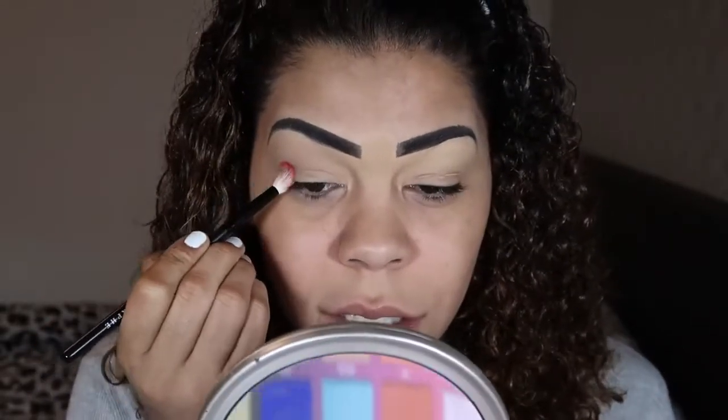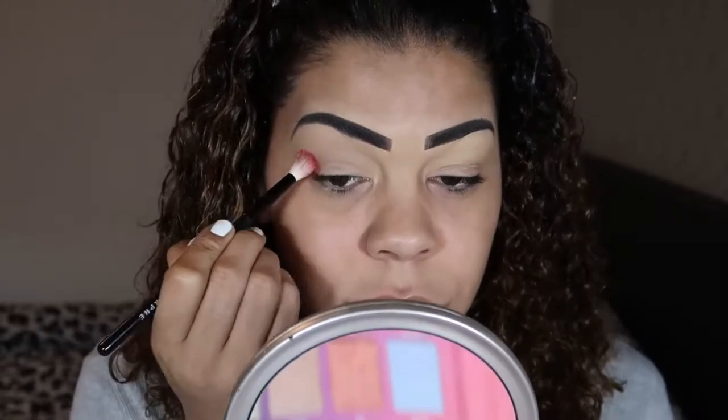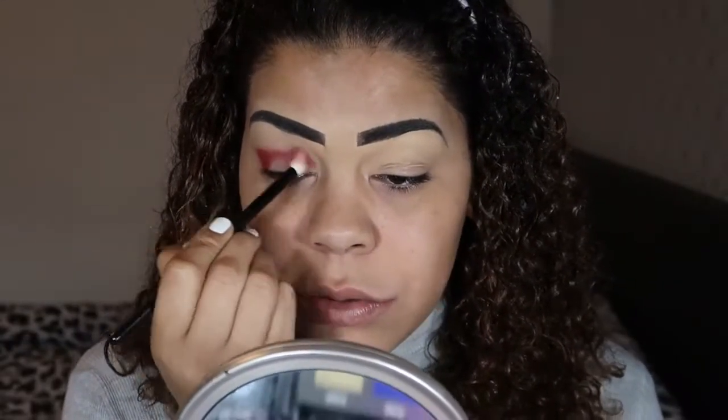Next, I'm going to use this brush, a smaller brush, but it's quite the same. And I am going in with NIKKIE, this beautiful red color. Look at that pigment. I'm going to place this in the outer corner. So, just stamp that on. You guys, look. It's like my eye is bleeding. I wish my blood was this shade. And then blend it inwards into the crease. Can you tell? Can you see this, guys? Wow.